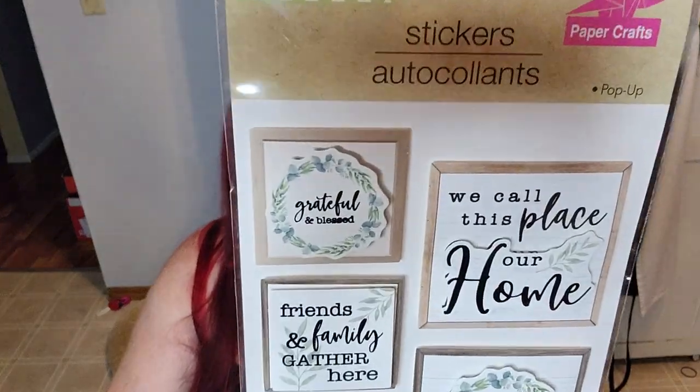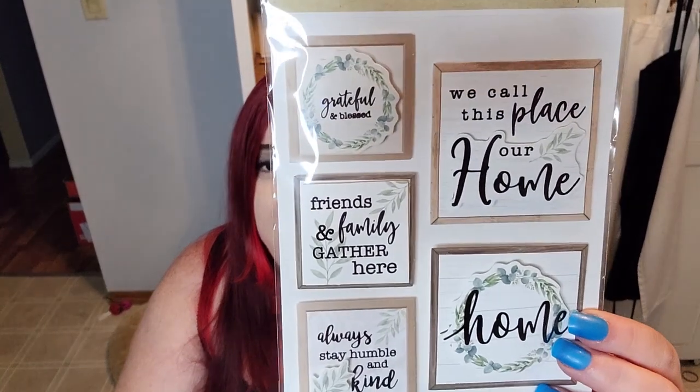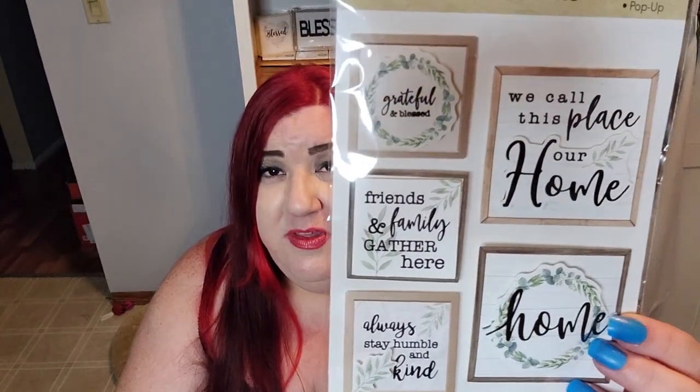Some other stickers that I got, thought these were just really, really pretty, and they're kind of raised stickers, I don't know if you can tell, that you probably use for scrapbooking. They're marked as paper crafts, but I just really thought they were pretty. I love the font on them. I love the sayings and the way they look.